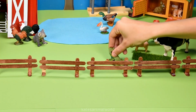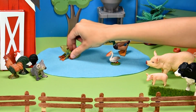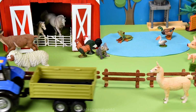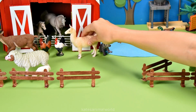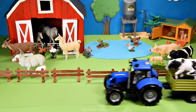Who's this? It's a frog, and it looks like he's going into the pond. Nice one. Oh, who's in the back of the tractor? It's a llama. Did you know that llamas can be used to guard livestock like sheep and alpacas? Don't forget to close the gate.